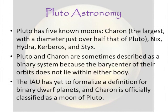Again, Pluto has 5 moons to date, and the largest one, Charon, is just over half the size of Pluto. And so what they're starting to recognize is that Pluto and Charon are more like a binary system, moving around each other. And the IAU has not yet created a formal definition for a binary dwarf planet, and Pluto and Charon are the only one we know of so far. And so again, Jeffrey Green always thought that this was representative of the dual desire nature within the soul, the separating desires, the returning desires.